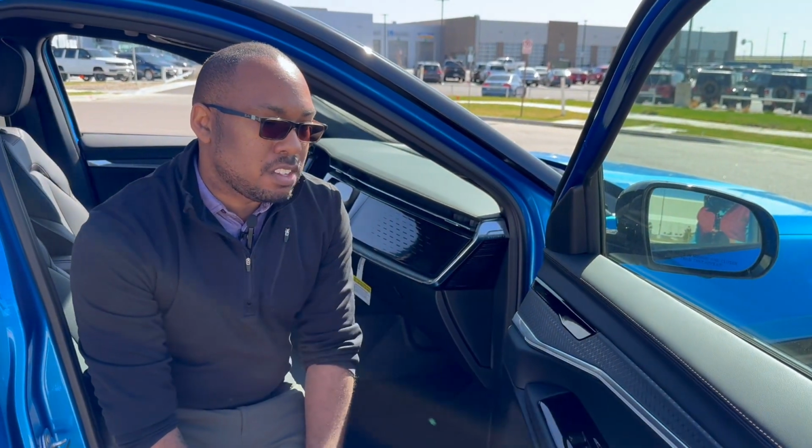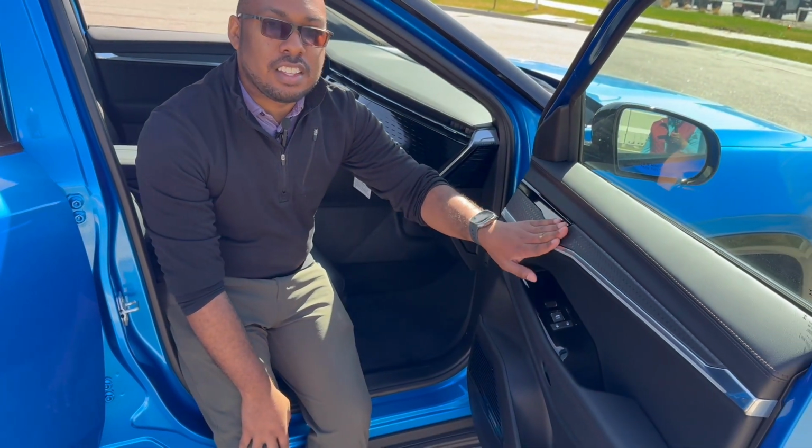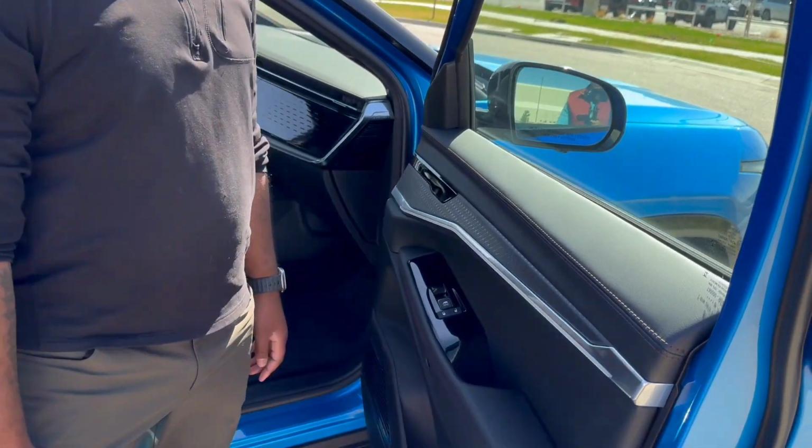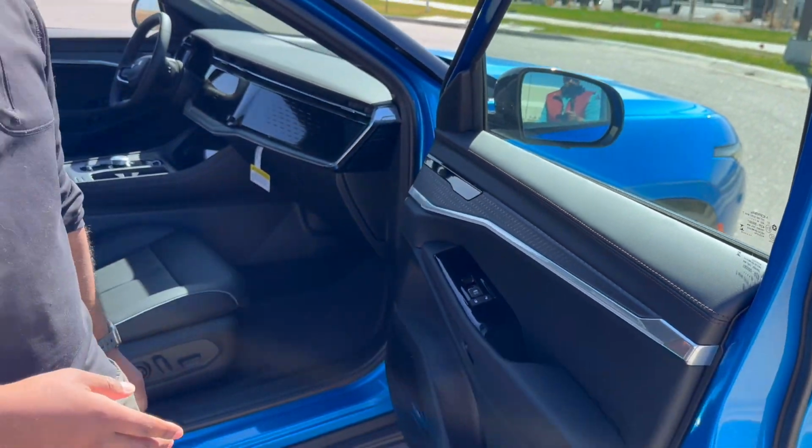But, pretty simple looking, but it looks good. It's well thought out. I like the design of it. And I really do like this diamond detail on there. Yeah, it's very nice. And I think there's a little bit of texture to that. So that's really cool. Yeah.